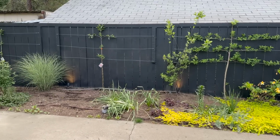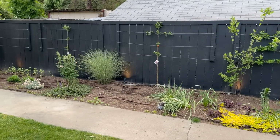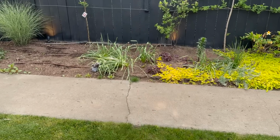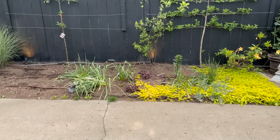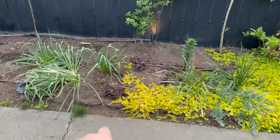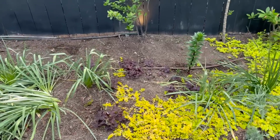So let me turn the camera around to show you guys this bed because she needs some help. It's bad. And then I will take you up front and show you guys what plants I want to work with. So this is the apple espalier bed, and it needs some help. It's not great. There's a tuft of grass growing in this bed that shouldn't be there. And we have daffodils that didn't do anything this year. I have some random oxalis coming. That needs to get pulled.